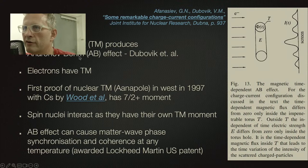Toroidal moment produces Aharonov-Bohm effect, AB effect. Dubovik et al. Electrons have a toroidal moment. First proof of the nuclear toroidal moment, anapole, in West, was in 1997 with cesium by Wood et al. And it has a 7/2 moment. So there is a toroidal moment in spin matter, not just negative half spin matter, as electrons have, as shown here. This slide also shows you that cesium atoms with a spin of 7/2 positive also have a toroidal moment in the form of an anapole.